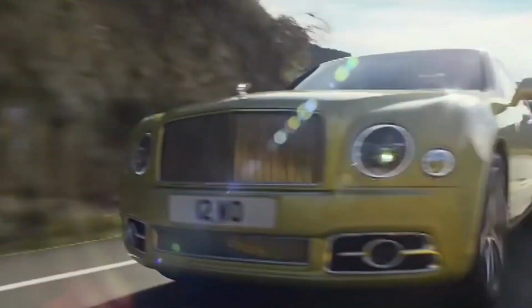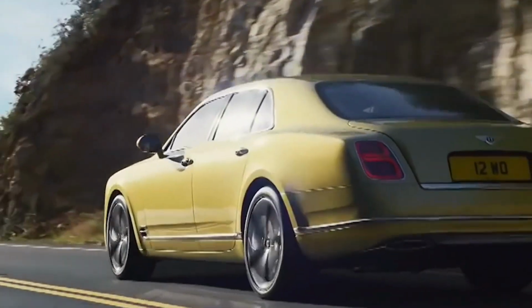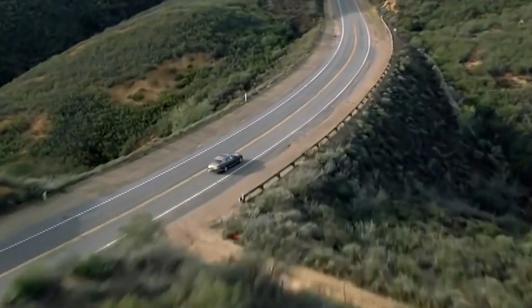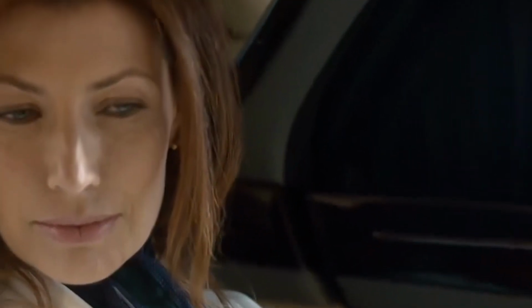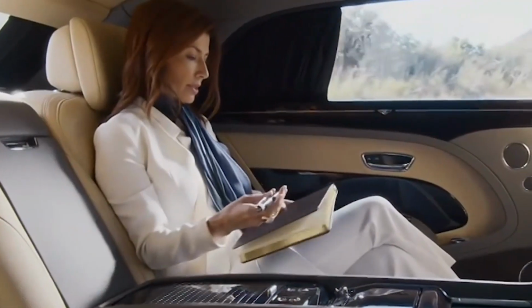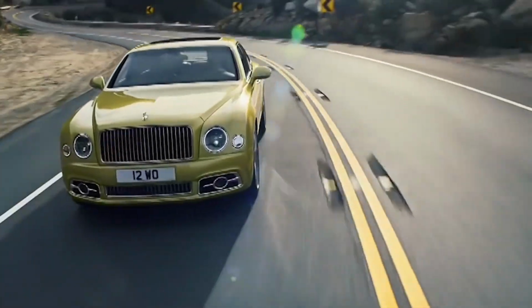The Mulsanne should achieve 10 mpg in the city and 16 mpg on the highway, according to the EPA. The Ghost is estimated to get 12 mpg in the city and 18 mpg on the highway, while the S650 is rated at 13/21 mpg in the city and the highway. We haven't tested any of these massive sedans on our 75 miles per hour fuel economy route, so we can't assess how many miles per gallon they actually get on the highway.